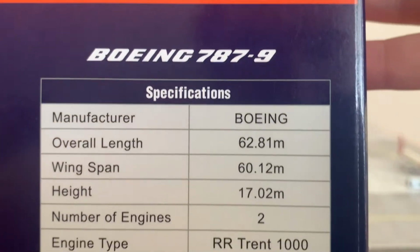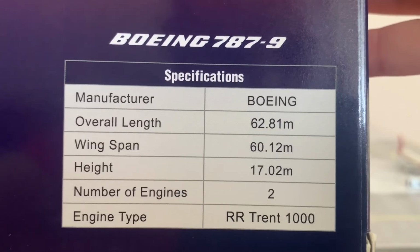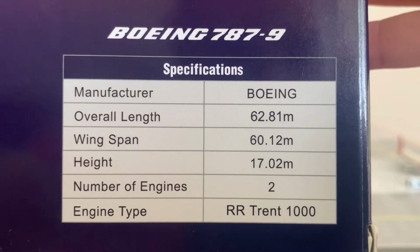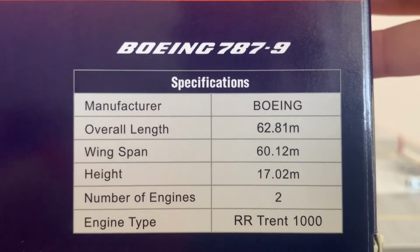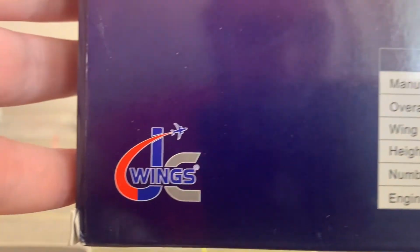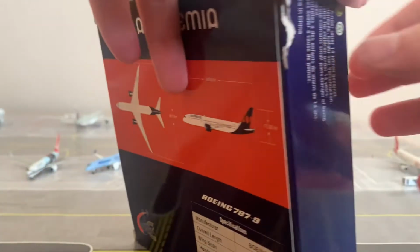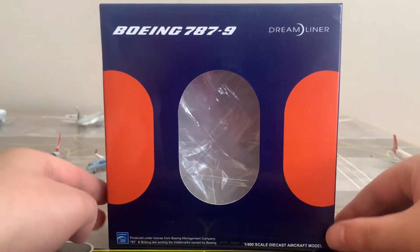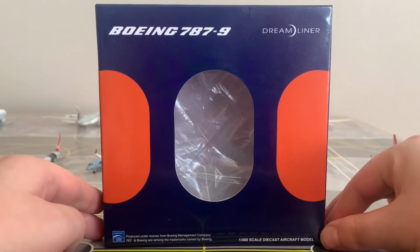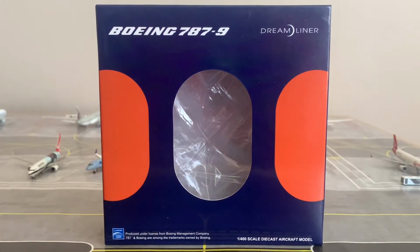And then we have some specifications in general of the 787-9 Dreamliner. Of course, this is in metric measurement for those that use the metric system. And here we go with the JC Wings logo. So this is an interesting box for JC Wings. It's pretty detailed, pretty generic as well at the same time. So with that out of the way, let's go ahead and check out the model.